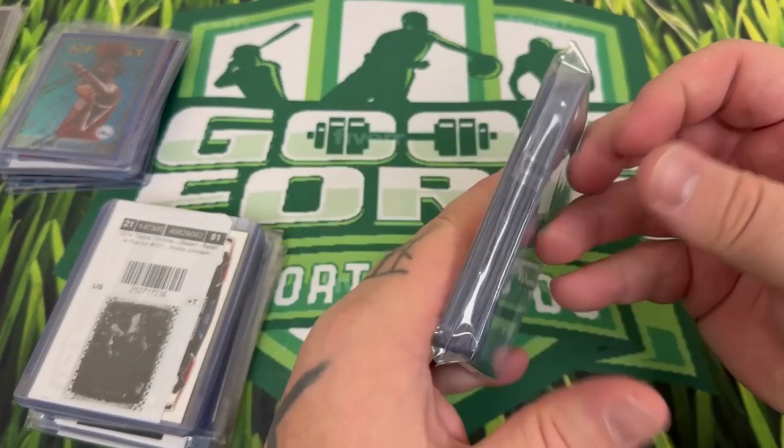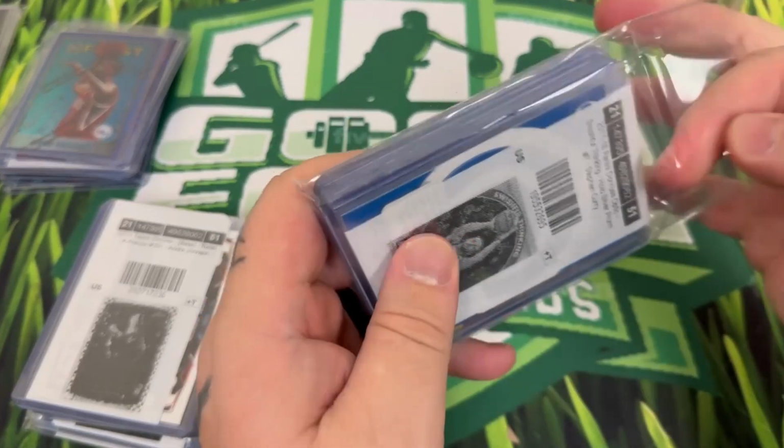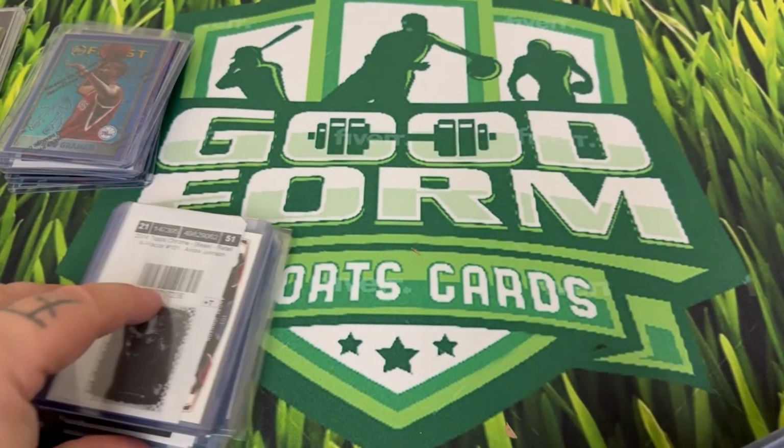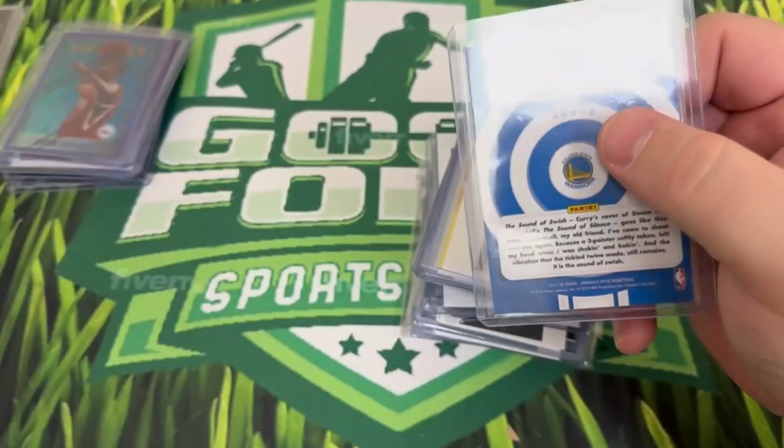I just don't see how you're ever going to win on that unless you're just looking to hold or collect it, which if you're doing that, great. There's a lot of them out there and there's a good market for you. So we will take a look at these pickups here.